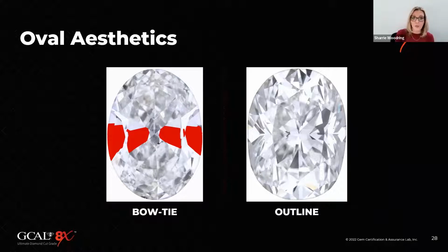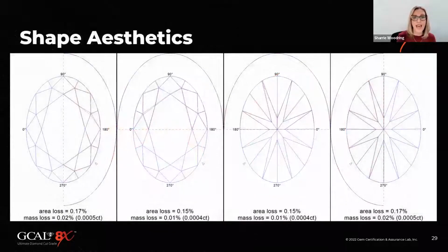Then we're also evaluating the outline shape. Ovals should be a desirable ellipse shape without shoulder bulges. Like in this example, you see the red outline is a nice shape and then there's some bulges on the shoulders. And you also wouldn't want something that's an egg-shaped oval. The shape aesthetic images shown on the certificate represent the axis symmetry of the diamond, and it shows the precision of the shape outline along with facet shapes and sizes.